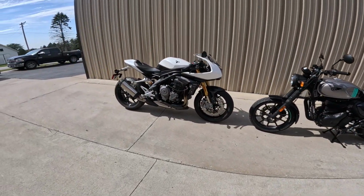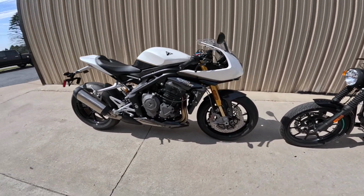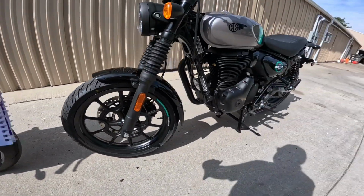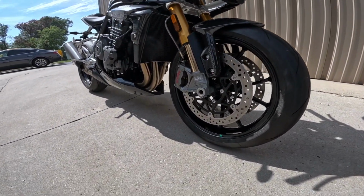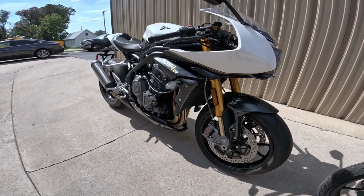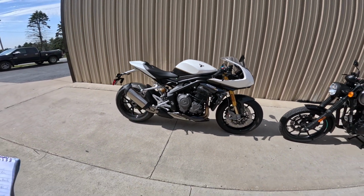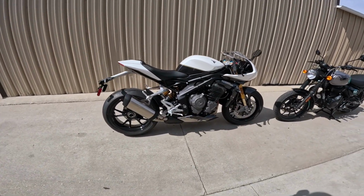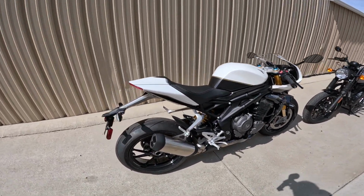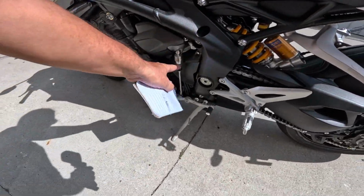Jumping over here, we've got a 1160cc dual overhead cam, 3-cylinder inline liquid cooled. This one's air cooled, an air cooled single. There's a big old radiator down there. Look at those beautiful pipes. Just an amazing thing. This one puts out a little more horsepower, about 177 horsepower, 92 foot-pounds of torque. That's about 125 newton meters. Has a 6-speed transmission. I think it has a quick shifter. Yes, it does, right there.